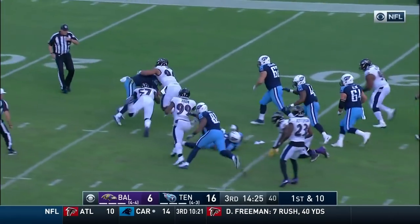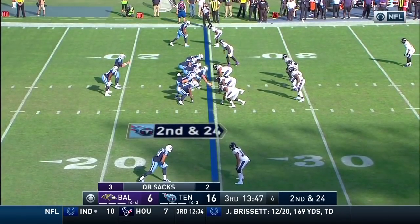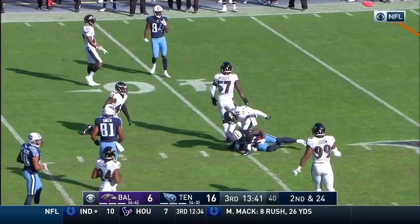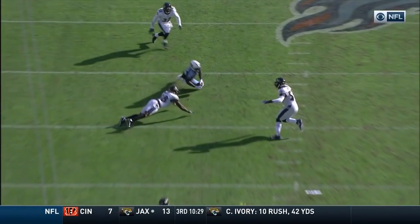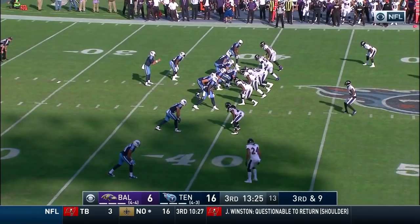Mariota on 1st and 10 is trying to escape, and he's not going to get away that time from Mosley. And it's 2nd and 24. And a fake to Murray and a quick hitter. It's short, maybe scooped up by, no, incomplete. They're ruling it right now. Delaney Walker. The ruling on the field has been changed to a completed catch. 3rd down and 9 now.